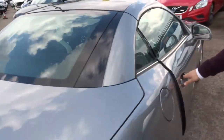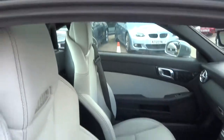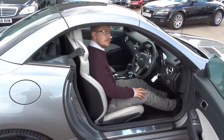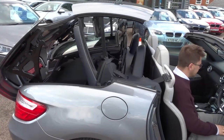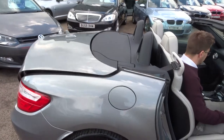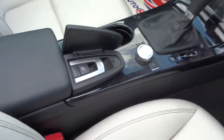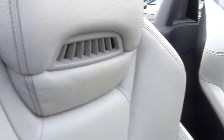Inside the car itself, we have a glass panoramic roof. And let's get that roof down. So, the roof operates with this console just here. You've also got an air scarf, which is the second button in and works from those vents just there.